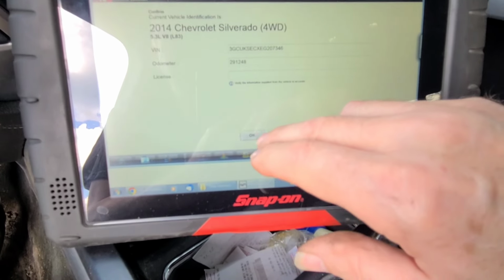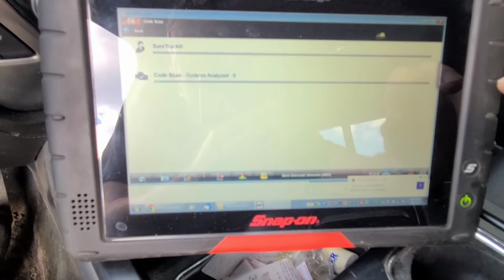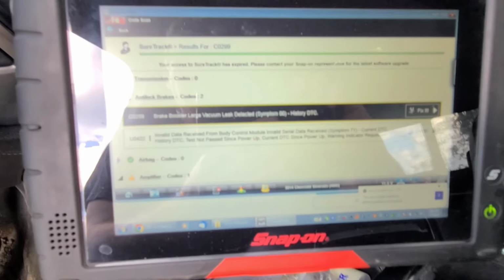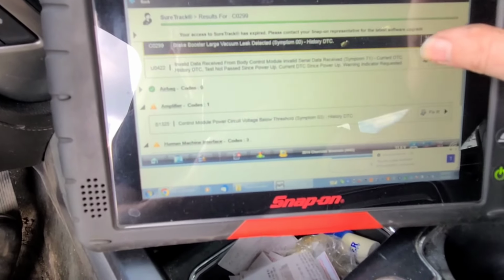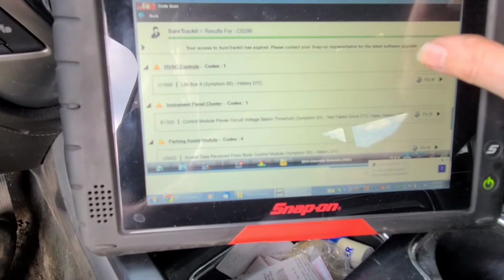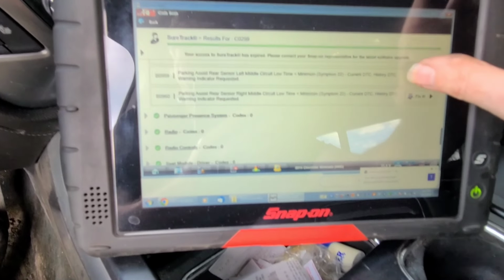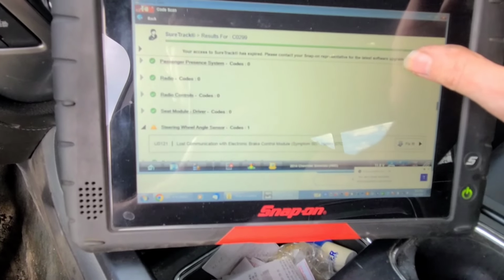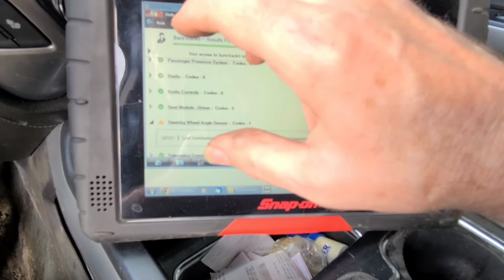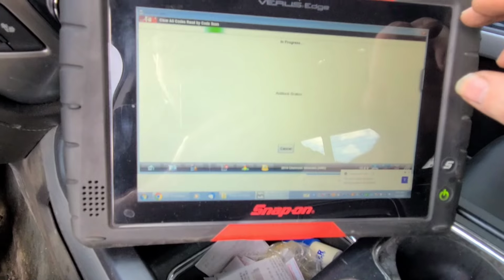Still got network communication. What blows me away is I can't turn the steering wheel. Brake booster large vacuum leak. Invalid data received from body control module. Low voltage serial bus. Unless the water in that steering gear is causing a network communication issue now. I can't even move this thing now. Well, as soon as it finishes this network scan, I'm going to clear all codes read by code scan. And it's about to start raining.